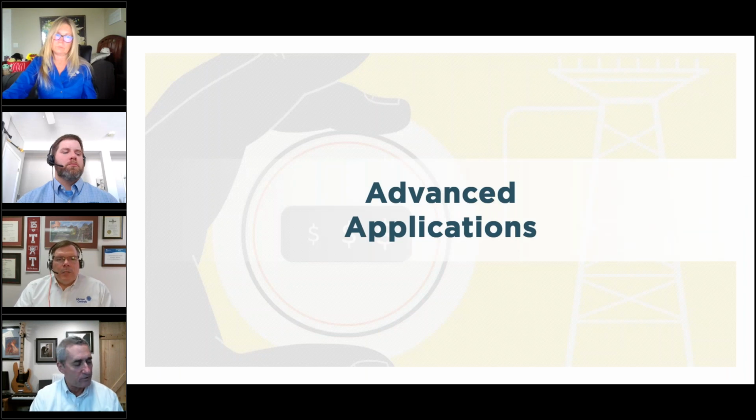Advanced applications. We've been doing meter to cash, i.e. billing, for many, many, many years. And as most of you will know, there's a strong forward lean now towards everything from IoT, smart network. We call it smart infrastructure solutions. But what can we do with the network further to help improve operations, data management, everything to help you streamline your operation and reduce costs.